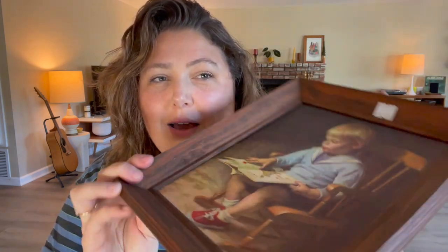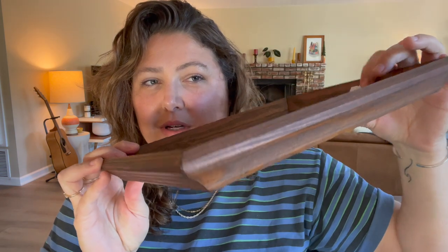It's so cool, and it's got that really nice mid-century dip. I feel like this is a very classic frame from the 50s and 60s, and it's solid wood, but I can replace this with whatever I want.